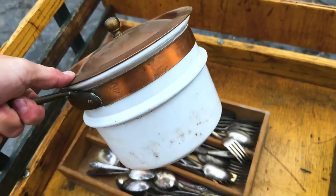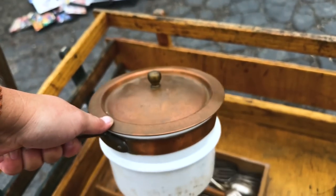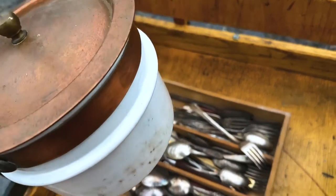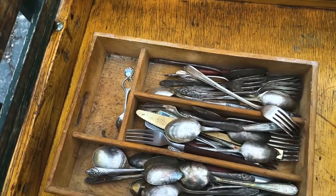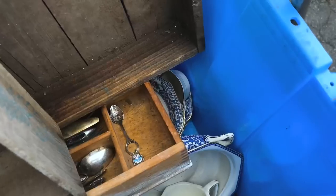All right, so deal number two, never seen anything like this. It is stamped, so I'll have to look that up. It was $3 for this pot and then $5 for all of the silverware and the finger jointed box. So I think that was pretty good.